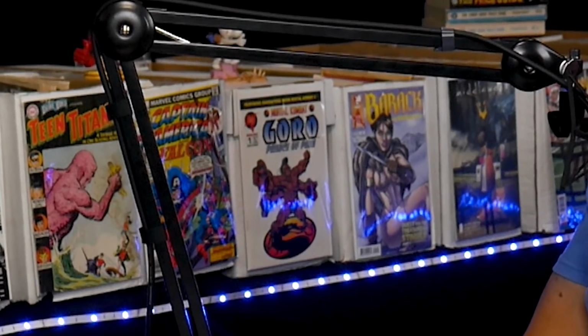I have that book. There's a Goro issue #1. That's not the actual copy that I had when I was younger, but I remember getting that when I was a kid, at least a version of that book. And whenever I see it, it reminds me of that time. And that's a book that you have right here. I think there's another one in that stack that may have a similar story.